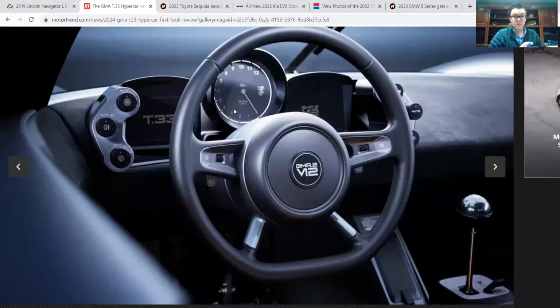So there are 2 transmissions available, obviously a 6-speed manual, which is manufactured by Xtrac out of the UK, and Xtrac also manufactures the other transmission, which is a 6-speed automated manual, known as the instant gear change system. It's claimed to be the lightest automated manual transmission in the world. It's 78 kilograms, which is quite interesting.